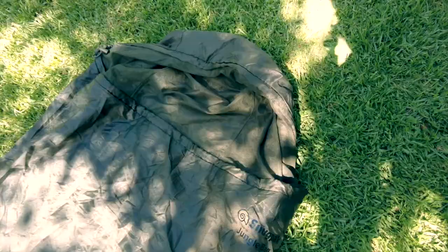But yeah, what do I like about this Snugpak jungle bag? Well, pretty much everything. Spoiler alert, I really love this bag. I think it's pretty great value considering some of the other options from competitors, and I feel that the quality of the materials is excellent, even down to the plastic buckles and the drawstring. Everything about the build of this feels really strong.